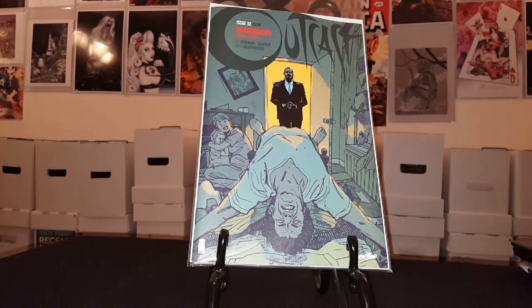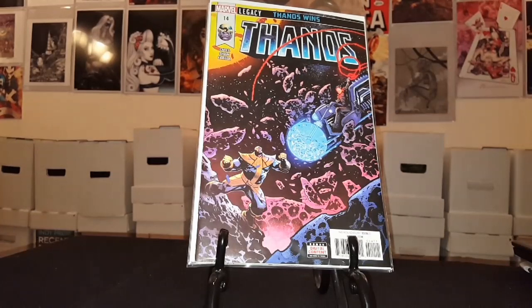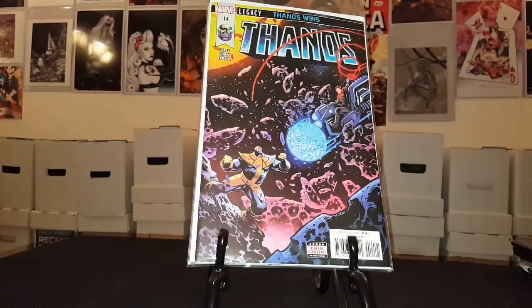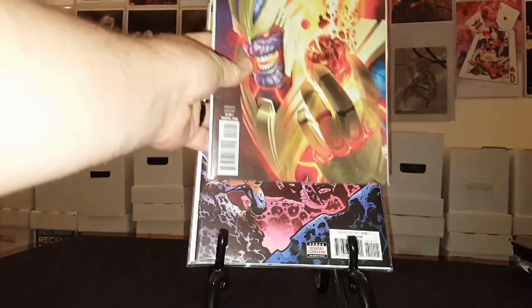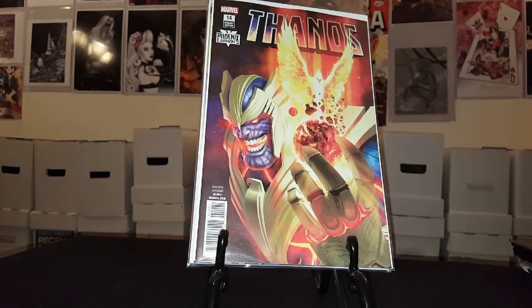Up next, I do not collect this title, so this is a book I pulled off the wall. But it's Thanos number 14. As you know, in issue number 13, there were two first appearances. So I figured I'd pick up number 14 since it'll be their second appearance. And here you have Ghost Rider on the cover. So he's one of the new characters. And I picked up the Phoenix variant. Got it for cover price. Beautiful cover. It looks like it's got King Thanos on the cover, which was another introduction of another character in the book.